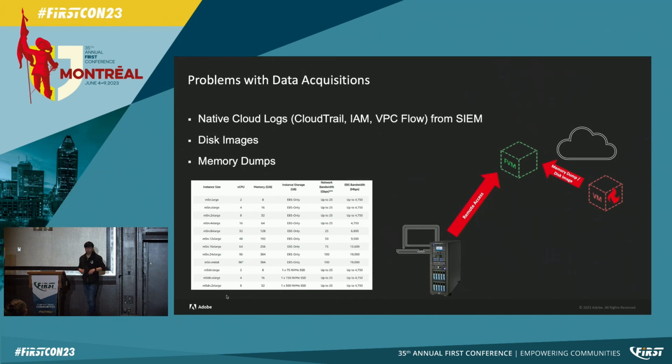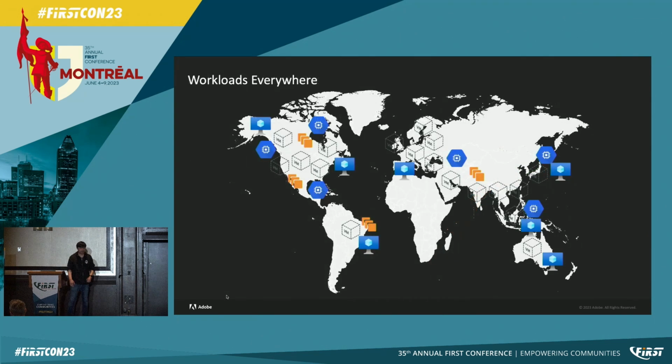So most people think of setting up our environment on cloud, transferring all the memory dumps and disk images on cloud, and we remove access to that environment. So this method is good, but for us, a global company, a big company, we have workloads everywhere, in a lot of countries. And we use all the cloud service providers.